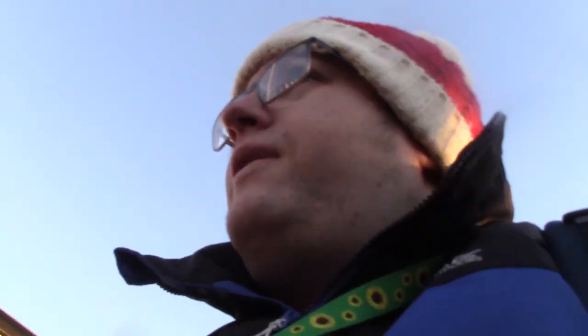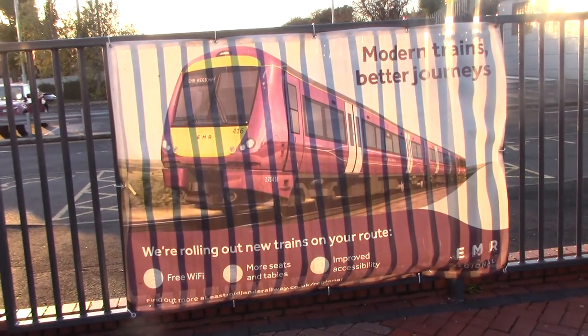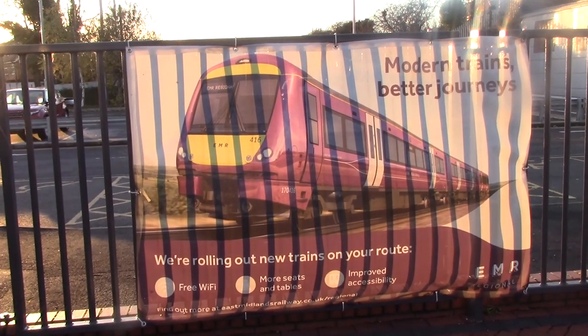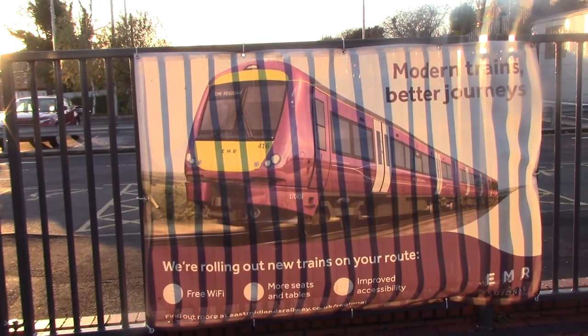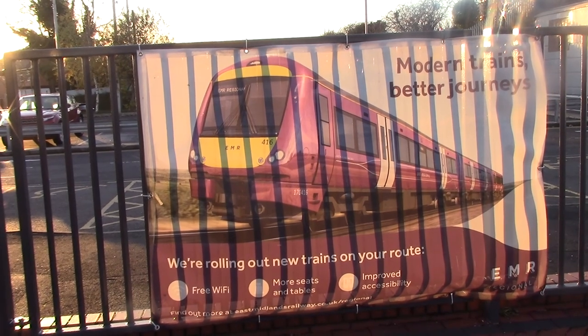Right, it's just turned 15:00. We're now here at Hucknall. I think we're waiting for an older tram to turn up. If not, we'll be catching the train down to Nottingham Station. East Midlands Railway are bringing out their new trains, well, new to them, the Class 170, which are actually ex-ScotRail and ex-Westminster Railway.